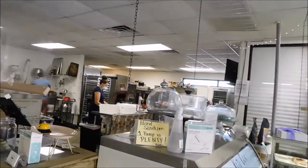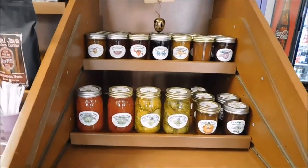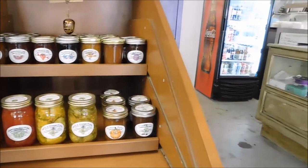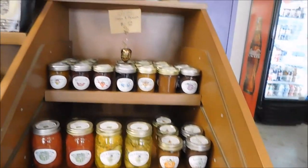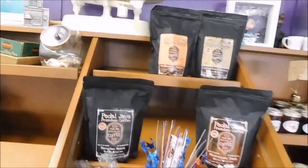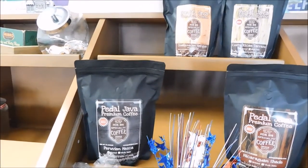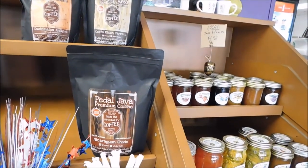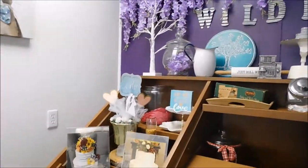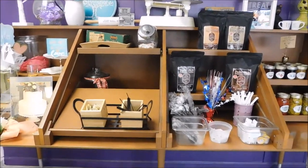Back here is their bakery area. They have, looks like, some pickled type stuff. They have some pumpkin butter, pear butter. They have some jams and jellies. Like I said, guys, they do coffees, different kinds. Pedal Java premium coffee. They've got some different kinds of flavors in those. So, guys, this is Wildflour Bakery. We are going to get a few things here, and I will get back with you shortly.